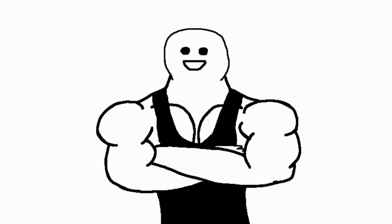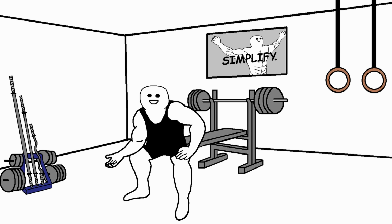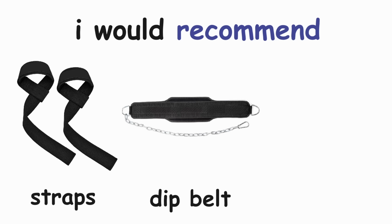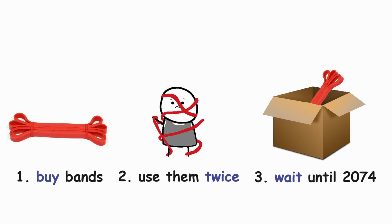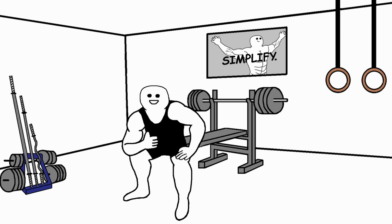To sum it all up, I'm honestly going to tell you, you don't need any of these accessories. They can be useful, but you can still build your dream physique without them. But if you really want to buy some gym accessories, I would recommend the straps, the dip belt and maybe bands. But you really need to know if you're gonna use them. Because most people buy them, then use them twice and then leave them in a box for the next 50 years. So if you really want to buy some accessories, then these three will definitely be the best investments.